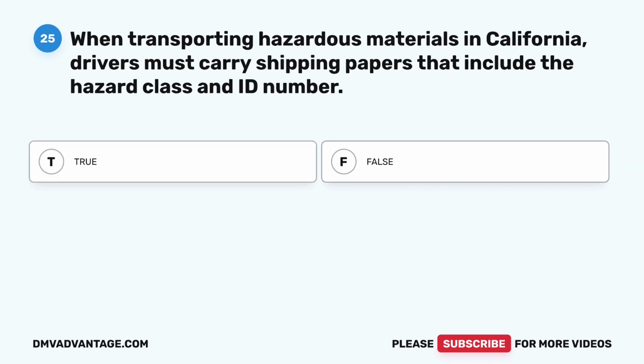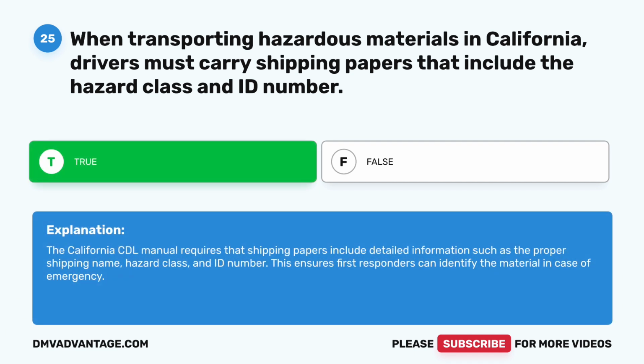Question 25. When transporting hazardous materials in California, drivers must carry shipping papers that include the hazard class and ID number. True or false? True. The California CDL manual requires that shipping papers include detailed information such as the proper shipping name, hazard class, and ID number. This ensures first responders can identify the material in case of emergency.